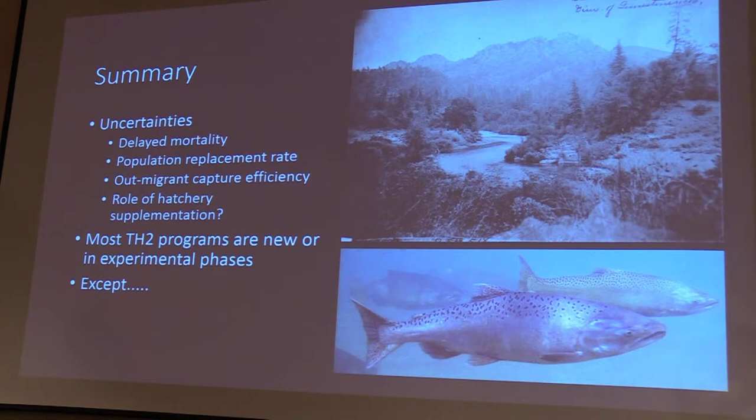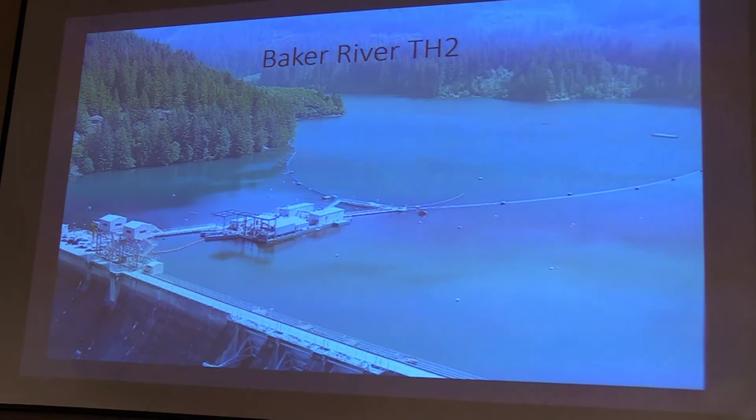Really, 2008, 2009 to the present, except for the Baker River program. If you ever get to a meeting with the National Marine Fisheries Service on this, you hear a lot about this program for good reason. It's been somewhat successful. The two-way trap and haul program for the Baker River is focused on sockeye. What you see there is a floating surface collector, a juvenile out-migration trap, which I'll talk about in a second as well.